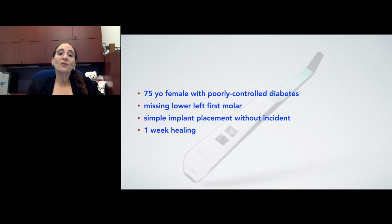Another patient here with poorly controlled diabetes, missing her lower left first molar, a simple implant placement without incident. Now, why would I do implants in a poorly controlled diabetic? Well, her diabetes sometimes was well controlled, sometimes not. And it was very, very difficult to get her under good control. And so we had quite a lot of discussion.